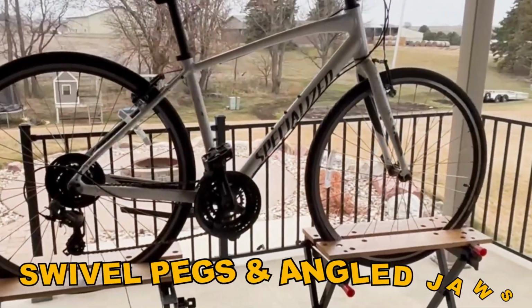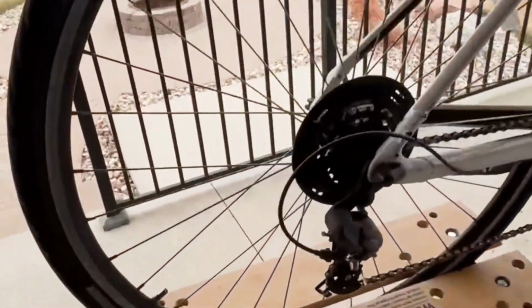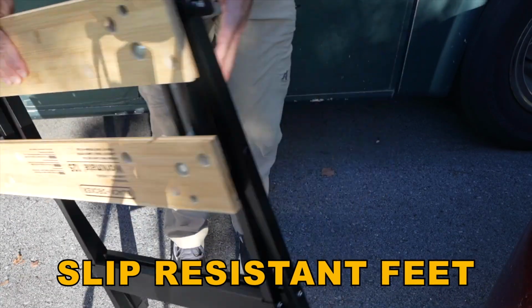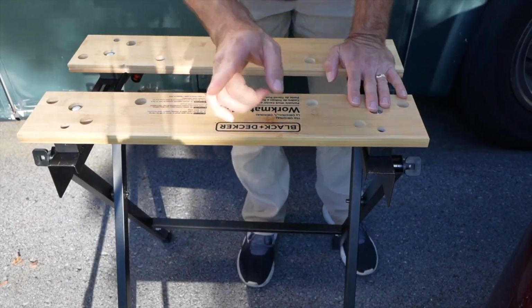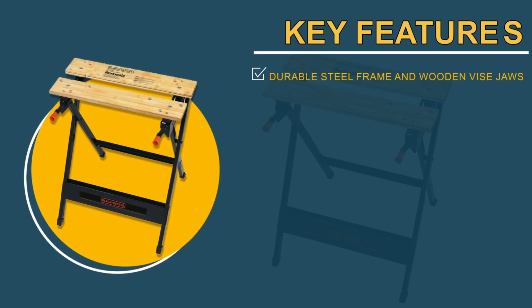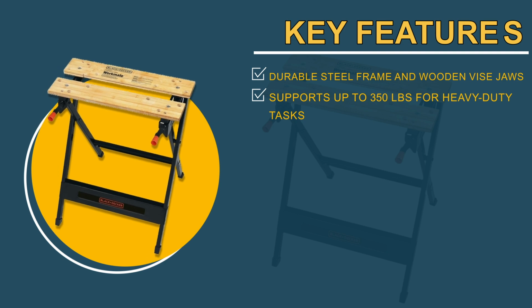The adjustable swivel pegs and angled jaws provide flexibility for clamping irregular and uniquely shaped materials. With slip-resistant feet, this workbench remains stable, preventing unwanted sliding during use. Key features: durable steel frame and wooden vise jaws. Supports up to 350 pounds for heavy-duty tasks.